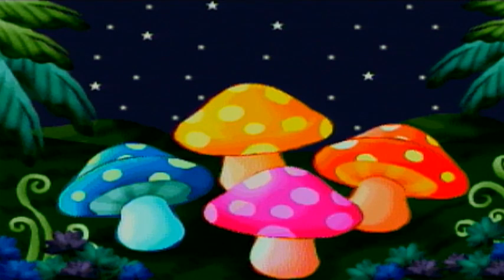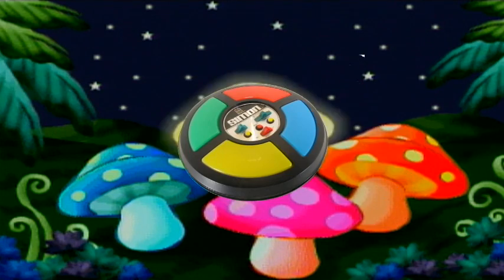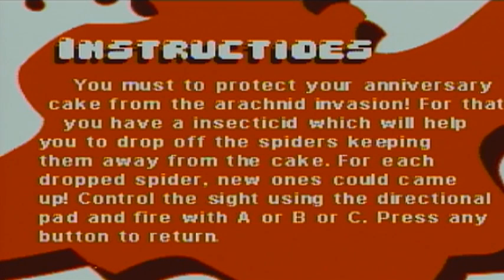The next game is Sparkling Truffle, but you might know it by its street name, Simon. The next game is called Spider. You must protect your anniversary cake from the arachnid invasion. For that, you have insecticide, which will help you drop off all the spiders, keeping them away from the cake. For each dropped spider, new ones could came up.